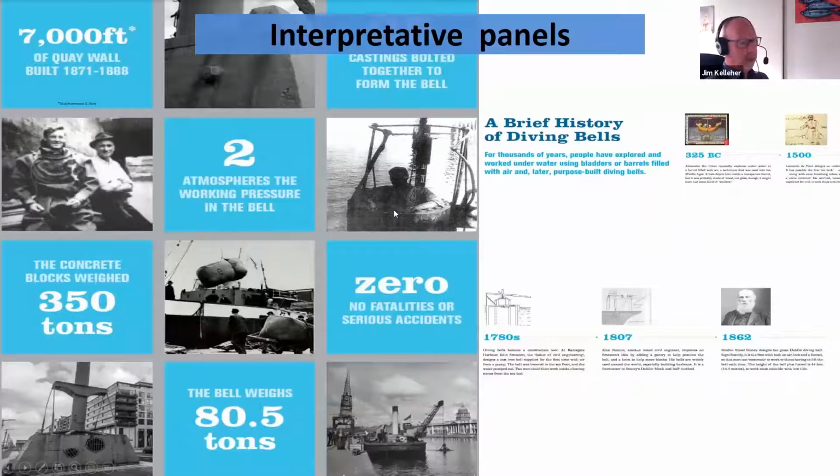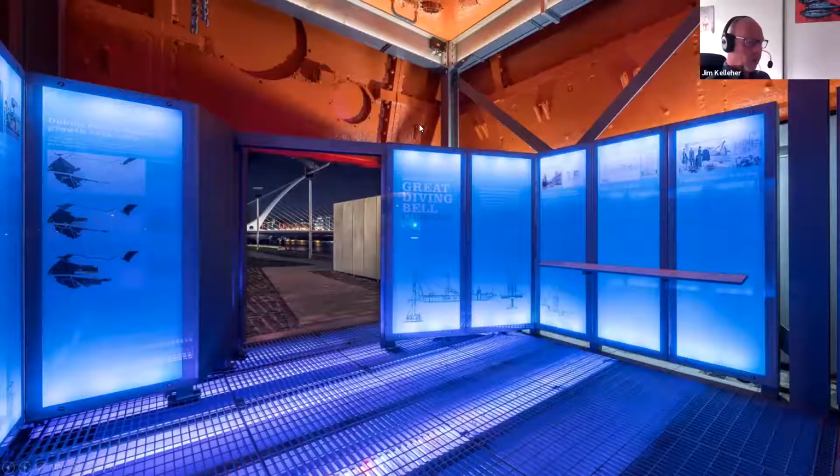The interpretive panels, and I'll talk more about Mary, the great late Mary Mulvihill, in a short while, but Mary was instrumental in pulling together the interesting narrative that would appeal to all people of all ages and backgrounds, really. And that's just an example of some of the panels. But there's 12 panels within the bell itself. There is a contemporary kind of interior shot. They're backlit for illumination in low light and nighttime conditions.